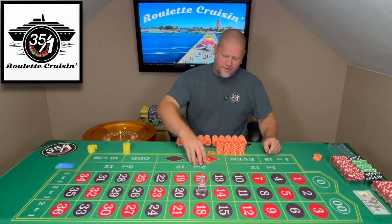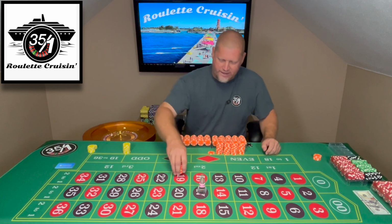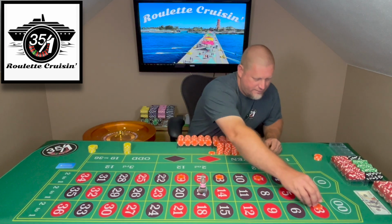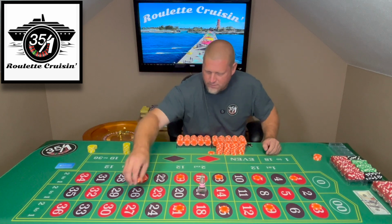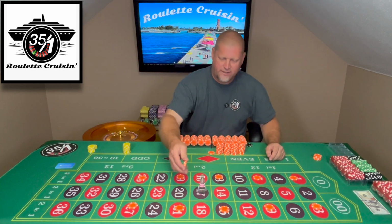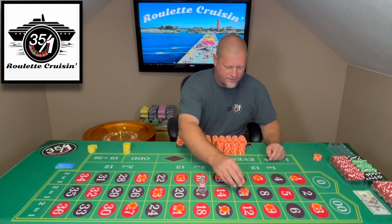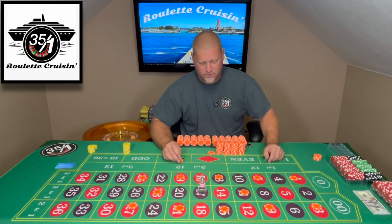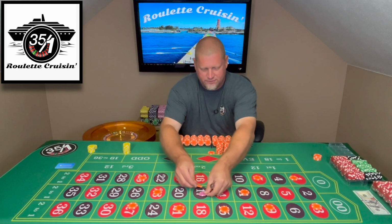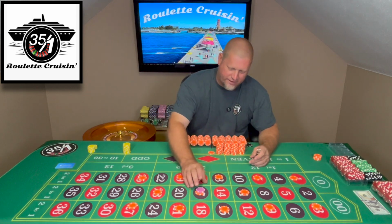Put the pink chip there. All right, so let's see, let's lean it this way. All right, so here we go. We got 5 numbers and 5 numbers, and we're going to go 23, 11. Let's go ahead and go 17. So we're going to put that orange under that pink right there.